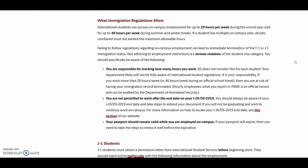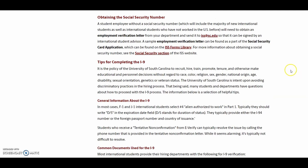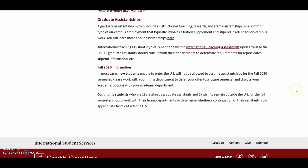You also should never work after the end date of your I-20 or DS 2019, and your passport always has to remain valid. You will also need to have an employment verification letter from your department to be signed by an ISS advisor before you can apply for a social security number. Under obtaining a social security number, we also list some of the documents you'll need to provide your department for I-9 verification, such as your passport and I-94.